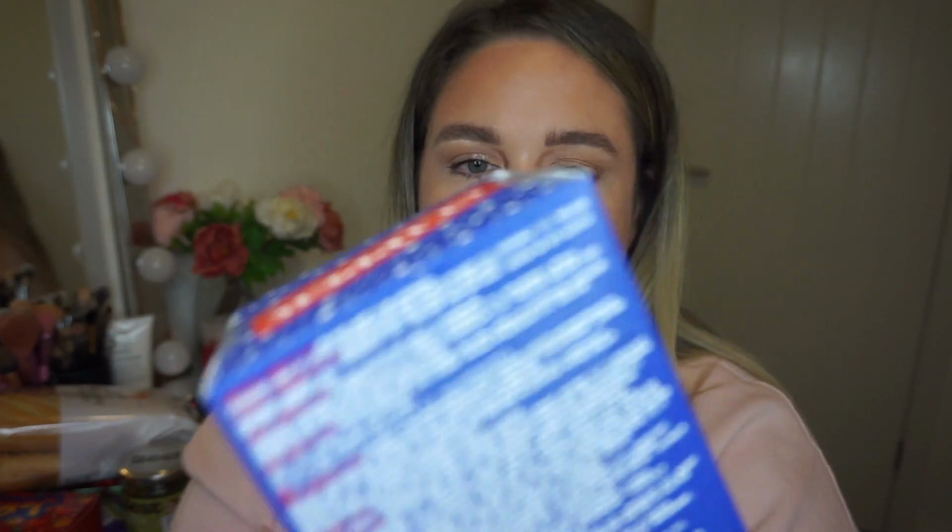24 tea bags. Lovely. Did I tell you how much it cost? £4.99. So £4.99. It doesn't tell me where it's from, guys, but I'm guessing most supermarkets.